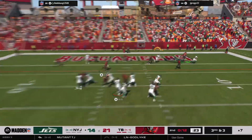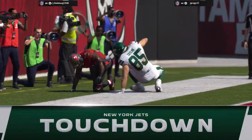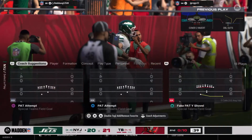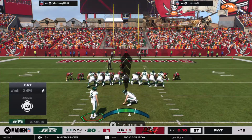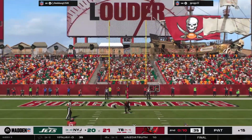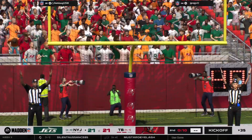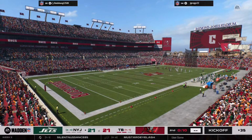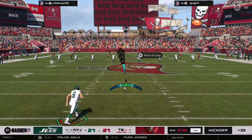Now, Fields. That is caught by the tight end, Mason Taylor. Touchdown, New York. And hold on to that football, young man. That's a keeper. His first NFL touchdown. Folks, extra point is good. And the Jets will even the score. It's now 21-all. So, a new ball game.